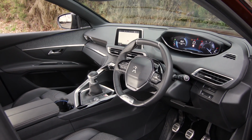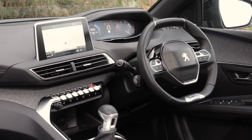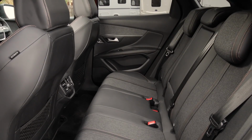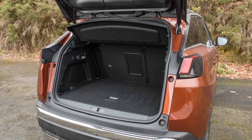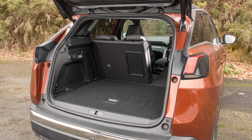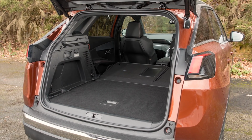Inside, the 3008 is just as eye-catching as it is on the outside. The iCockpit is how Peugeot describes the dashboard, with its small steering wheel, digital instruments and 8-inch touchscreen. There's plenty of room up front, although rear seat passengers don't have as much space as they'd find in a SEAT Ateca. Boot space is very generous though, with a capacity of 591 litres with the seats upright. That's considerably more luggage room than you'll find in most rivals, and increases to 1,670 litres with the seats folded away.